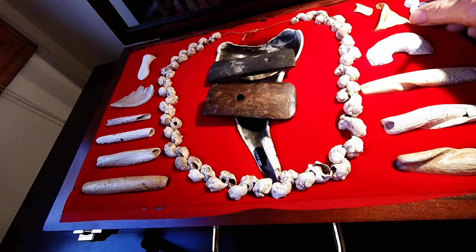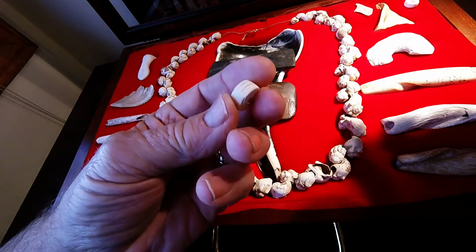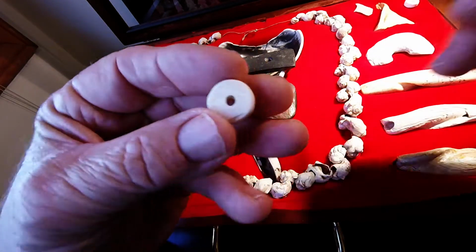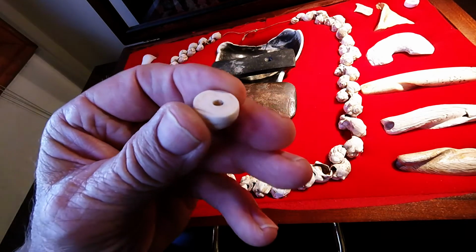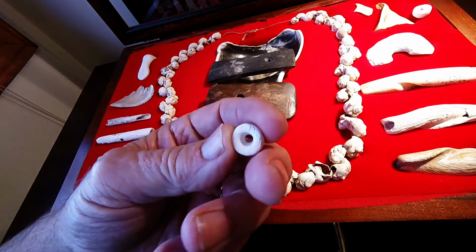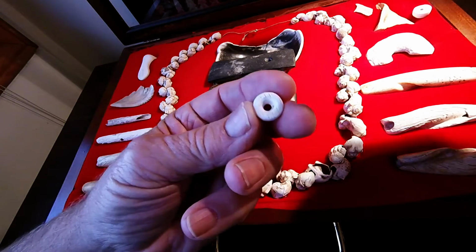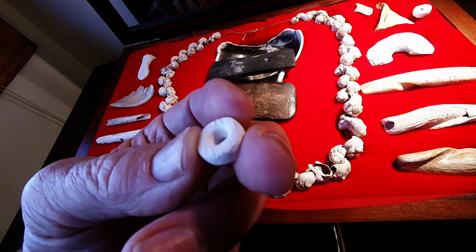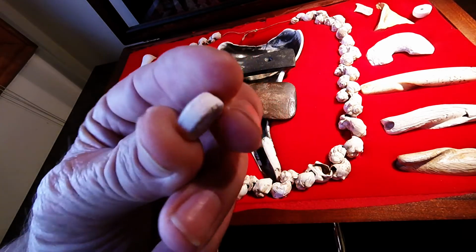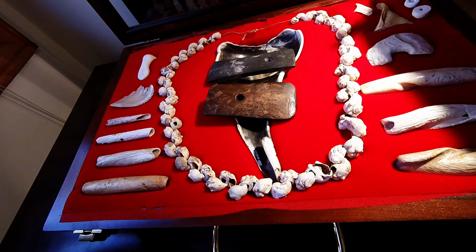And I've only found a couple beads. Little shell bead, just a plain bead drilled. I think it came from probably a conch shell or whelk shell. Found this other bead. It has some straight etching across it. I don't know if you can see it or not on there. A little decoration on it. Those are the only two beads I found along the river on a riverbank.